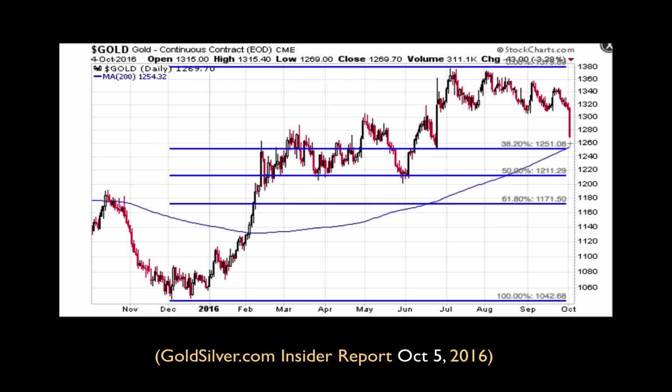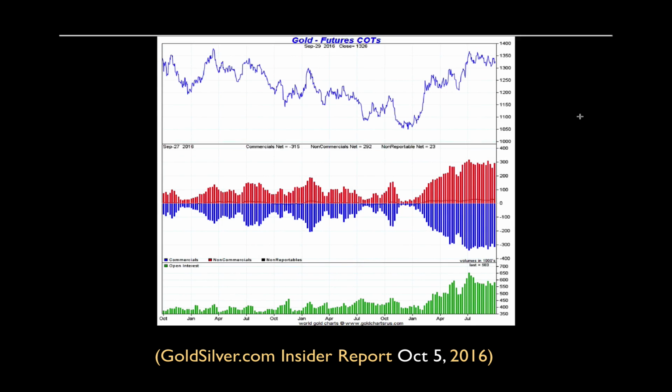I think we're probably going to see just a little bit more downside, and then there will be some short covering, which will start propelling it back up, or at least into a sideways chopping pattern. So those were the reasons that I took my position. I only bought silver today. I didn't buy any gold.